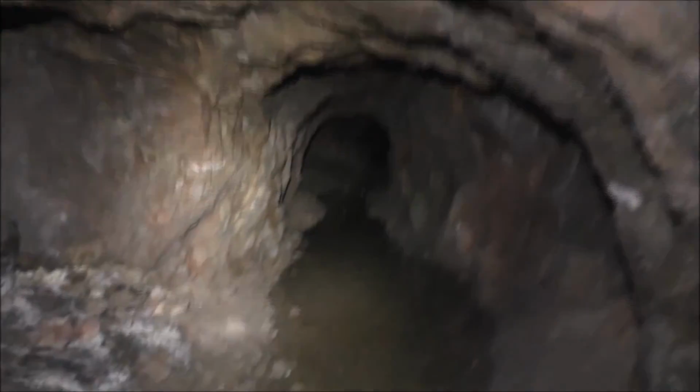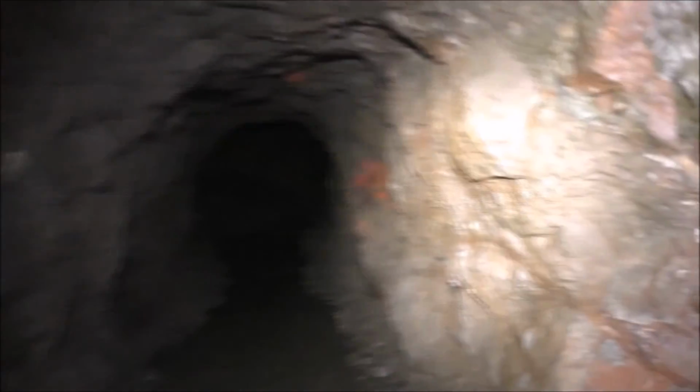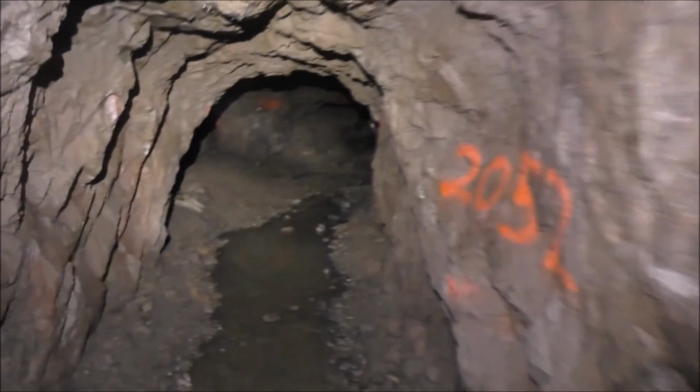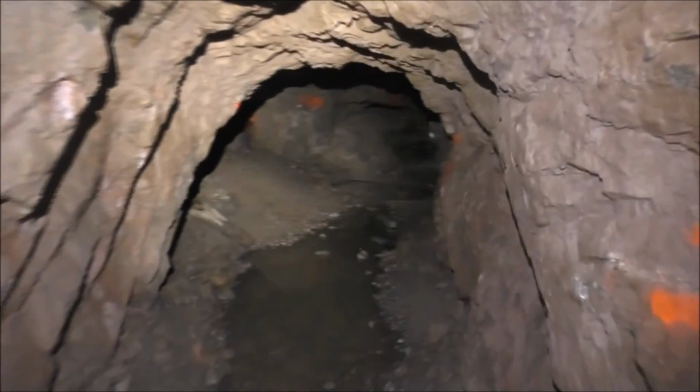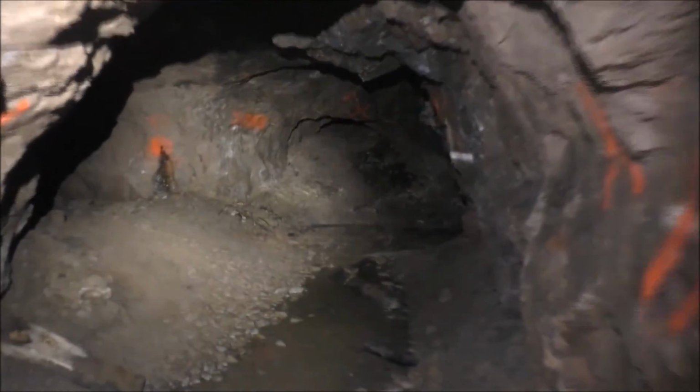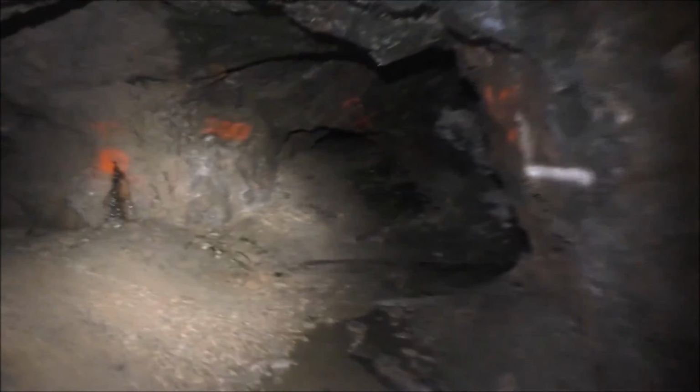So interesting to see if there's any bats in here. Nice and cool, it's hot outside. It's pretty cool in here. Really red looking material in here. Quartz and a real red material. Ceiling's getting a little lower. Oh, we have a bunch of branches in here.